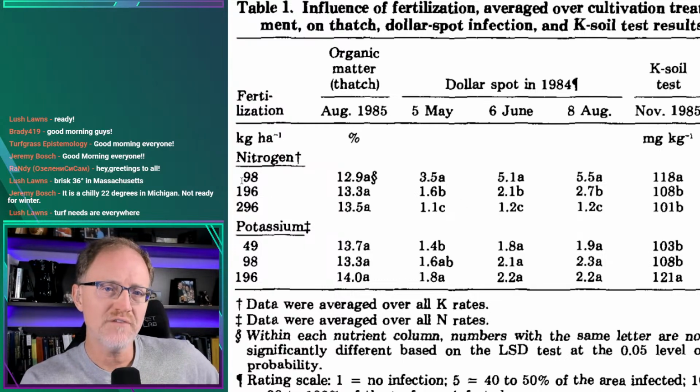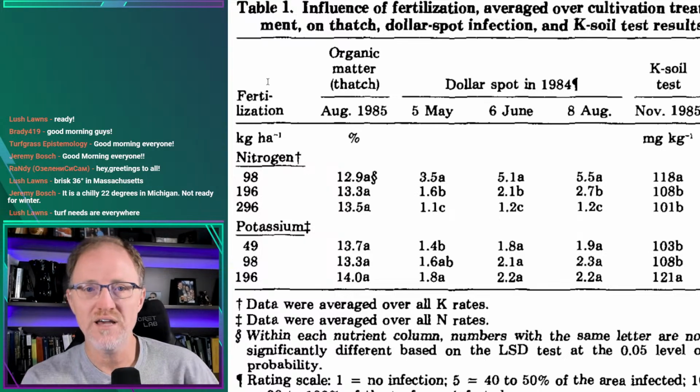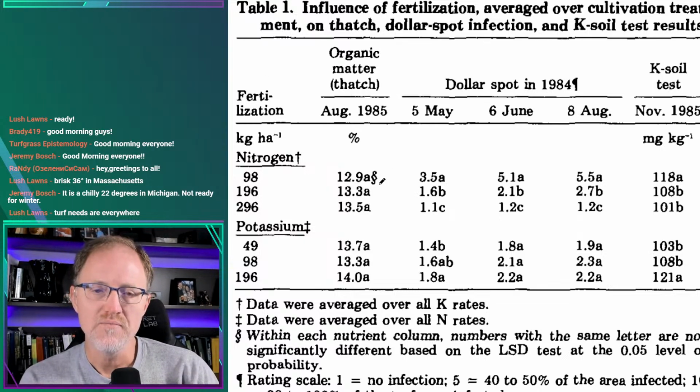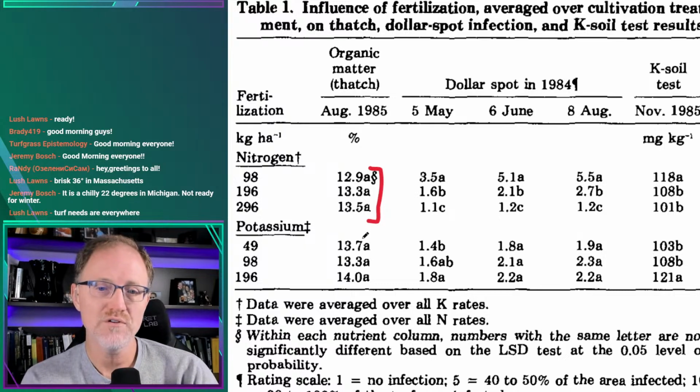On the far left column, we have fertilization. We have nitrogen at 2, 4, and 6 pounds, and we have potassium at 1, 2, and 4 pounds. Okay. The next column is organic matter thatch. And we see that there was no influence of nitrogen on the thatch measured by organic matter. There was no influence of the potassium on thatch as measured by organic matter.